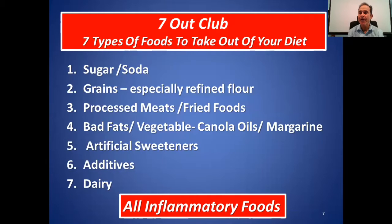Grains, especially refined flour. Now, grains and refined flour can act similar to sugar, creating inflammation. They're very pro-inflammatory. Processed meats, fried foods, bad fats, vegetable oils, canola oils, margarine. Artificial sweeteners and additives can be very pro-inflammatory. So you want to read your food labels for these type of ingredients. And dairy, they're all pro-inflammatory foods, creating inflammation within the body.